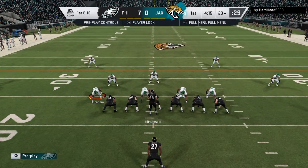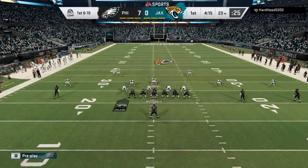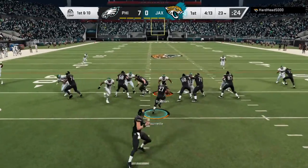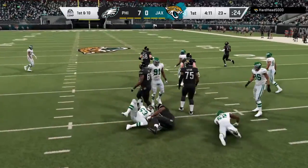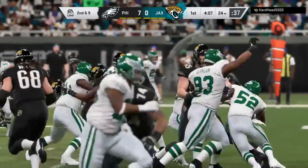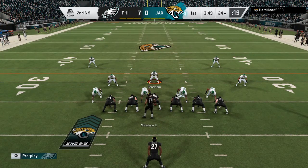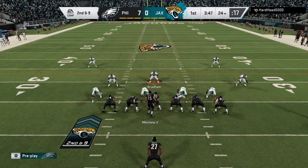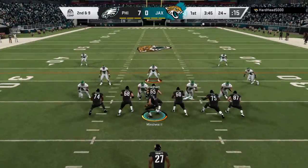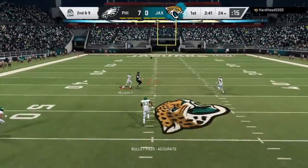Here we go. A first carry for Leonard Fournette. And not much there. Maybe a yard up to the 24. They tried a quick hitter inside, but that one was swallowed up because what they're hoping, those big defensive linemen will take the bait and move laterally and open up a crease that they can run through. It didn't happen on that play.